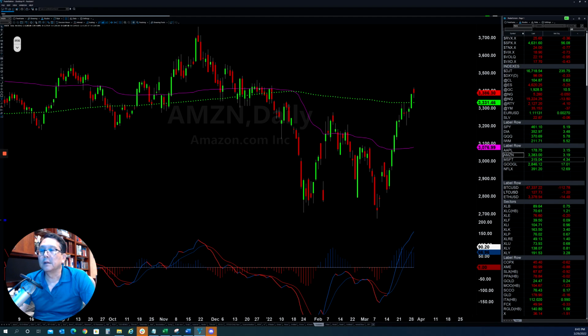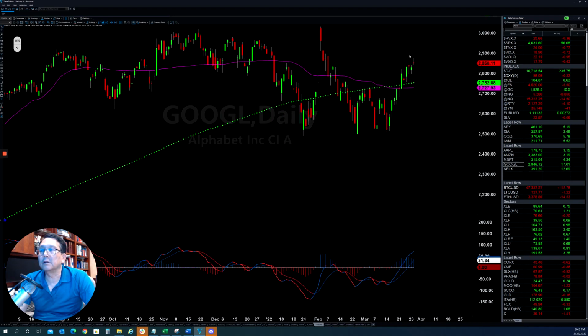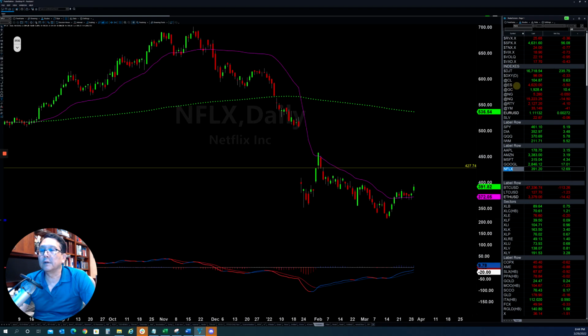And look at Amazon, it still has room to crawl back up to the upside. Microsoft also pushed up to the upside. Google, okay, they turned up fast. They have some resistance here. Let's see if they can stabilize and find a way up. Even Netflix is the one that fell apart here, but they are still trying to find a way to push it up also.